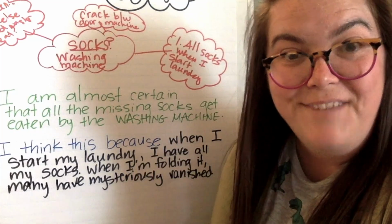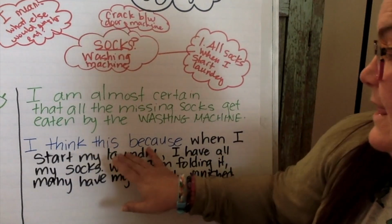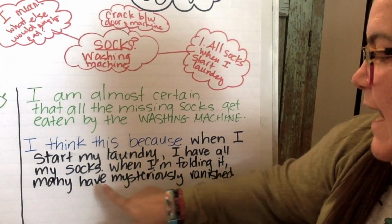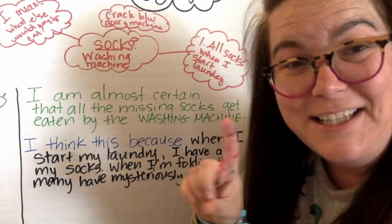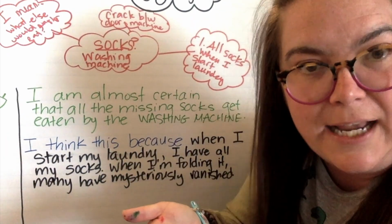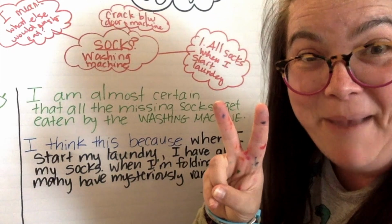Okay, I have my first detail sentence written. I think this because when I start my laundry, I have all my socks. When I'm folding it, many have mysteriously vanished. Dun, dun, dun. Guess what? That's only one reason. Notice in blue here, I had a beginning of a sentence that's showing I'm explaining my thinking. Now I need to do 2 other reasons.